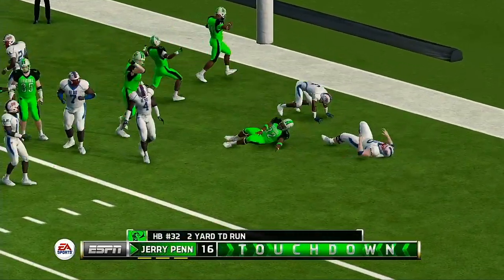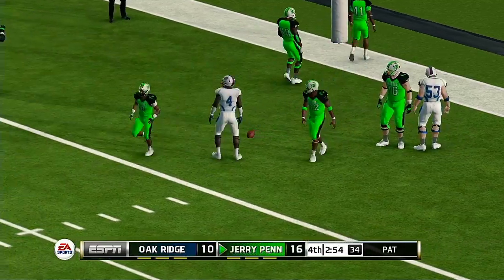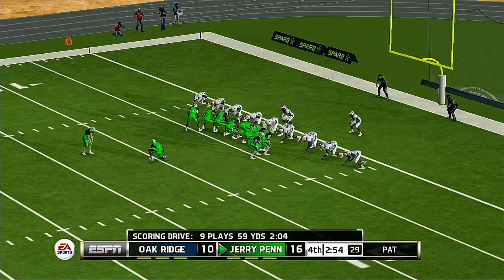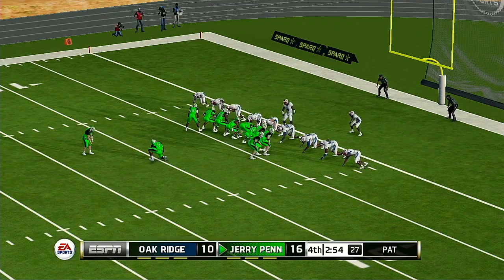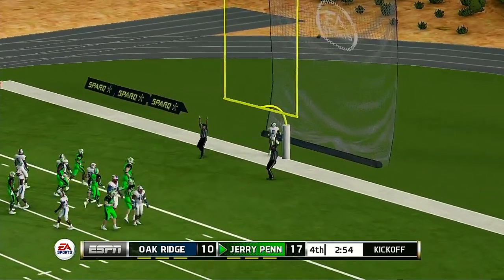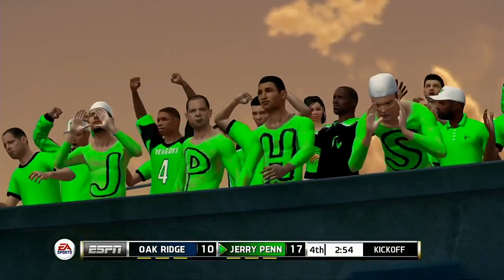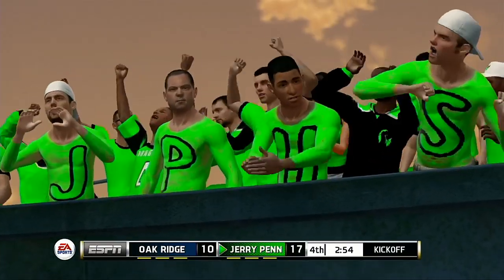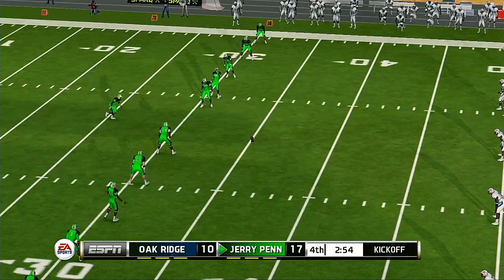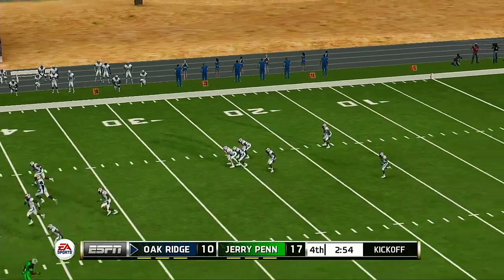Touchdown. He splits the uprights with the extra point. A 9-play, 62-yard drive, and they add 7 points to the scoreboard. Brad, I thought that was a textbook drive. I thought they did a really good job of showing balance, mixing the play calling with the run and the pass, just an overall well-executed touchdown drive.